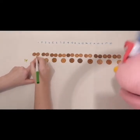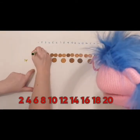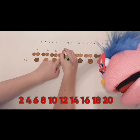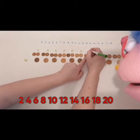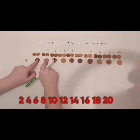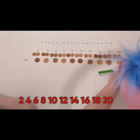So this is 2, or shall we go underneath? Where should we go, Gloria, on top or underneath? On top? OK, so we've got 2, 4, 6. If you're unsure, you can go 7, 8, 9, 10, 11, 12, 13, 14, 15, 16, 17, 18, 19, 20. Brilliant. Hopefully you can see each of those 2 penny coins is worth the same as 2 1p coins. And now we've counted in steps of 2s up to 20.